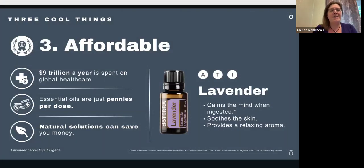The third cool thing about essential oils is that they're affordable. We spend $9 trillion a year on global health care. $9 trillion. And let me just ask you, do you think we're healthy because we're spending all that money? I would argue no. And that's why it's so important to be proactive with your well-being and your health. You have the power to take care of yourself.